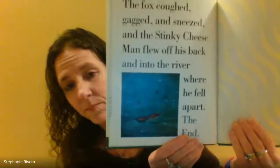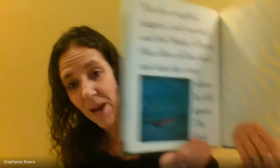"Trust me," said the fox. So the Stinky Cheese Man hopped on the fox's back. The fox swam to the middle of the river and said, "Oh man, what is that funky smell?" The fox coughed, gagged, and sneezed. Achoo! And the Stinky Cheese Man fell off his back into the river, where he fell apart. The end. How about that for an ending?